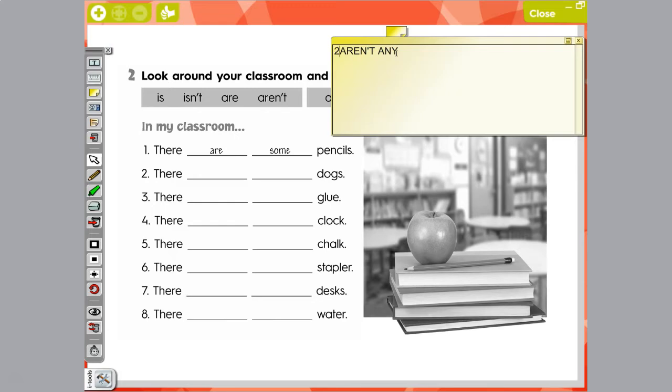I'm writing the number here, number 2. Number 3. I believe there are some, sorry guys, there are some glues. For there blah blah a clock. I think there is only one clock, so we can write there is a clock.